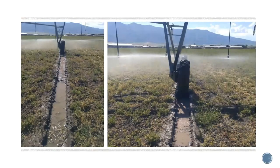This is kind of your standard wheel track. This is our untreated control. There's nothing done here to improve the wheel track. And on the left picture there, you see I'm standing 30 feet away from the tower, and that wheel track still got standing water sitting in it. And that just progressively gets worse through the season.